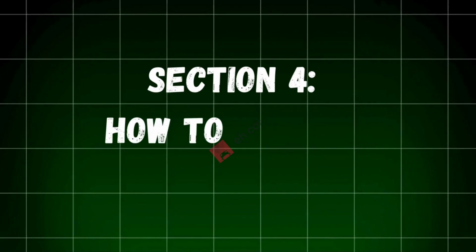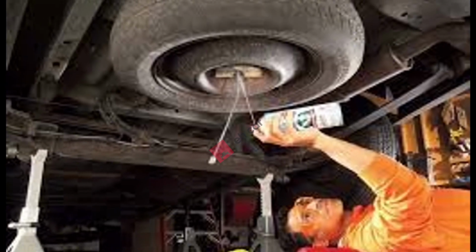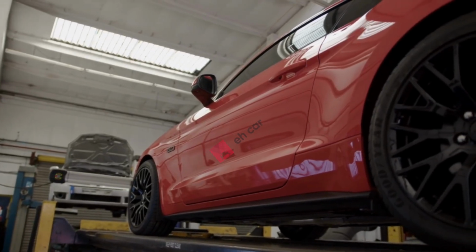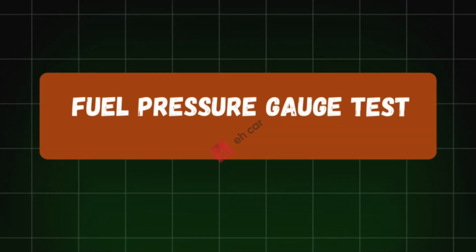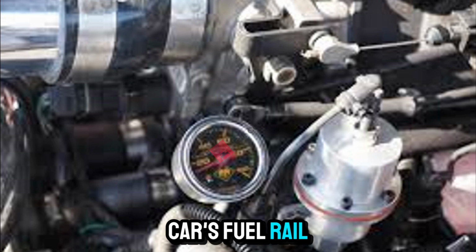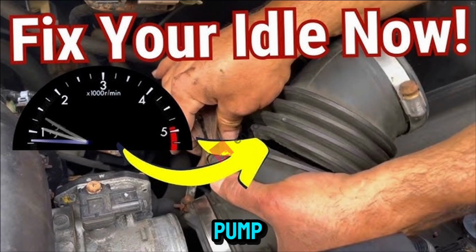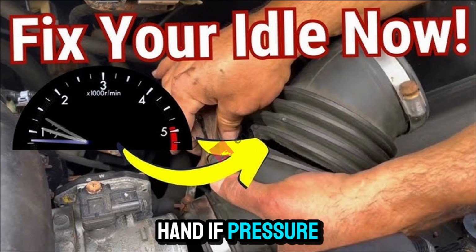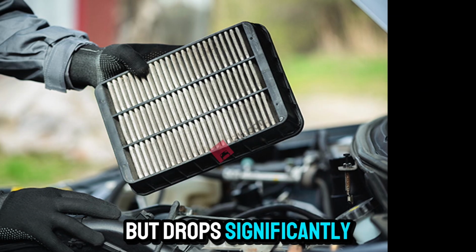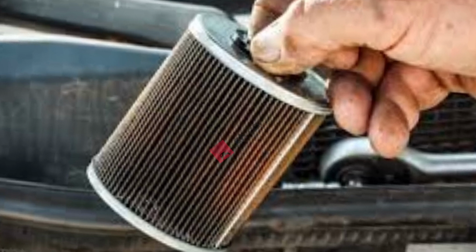How to test at home. You don't always need to run to a mechanic. With a few simple checks, you can narrow down the problem right in your driveway. Fuel pressure gauge test. Attach a pressure gauge to your car's fuel rail. If the reading stays consistently low, that points to a failing fuel pump. On the other hand, if pressure looks fine at idle but drops significantly when you rev or accelerate, that almost always signals a clogged filter restricting flow.